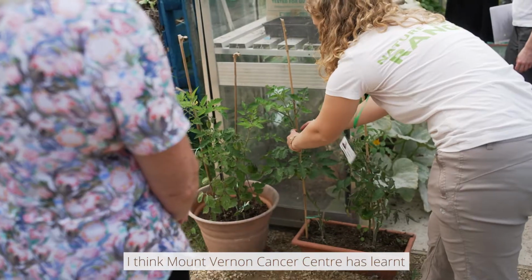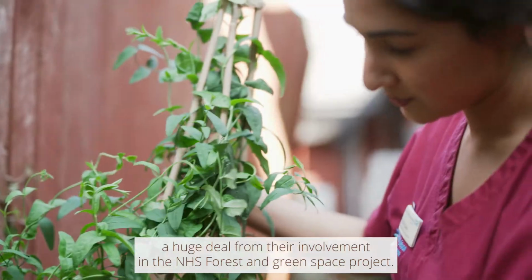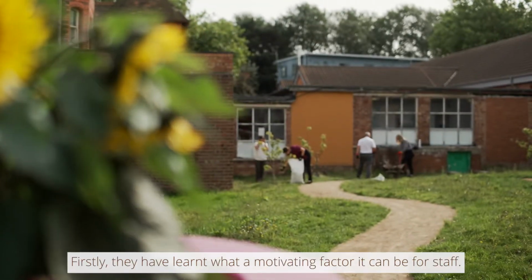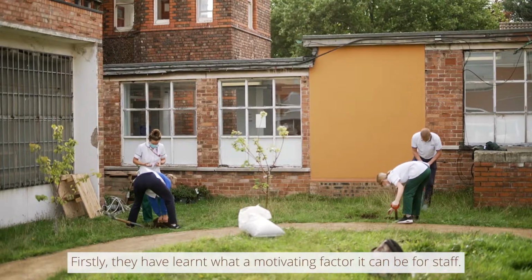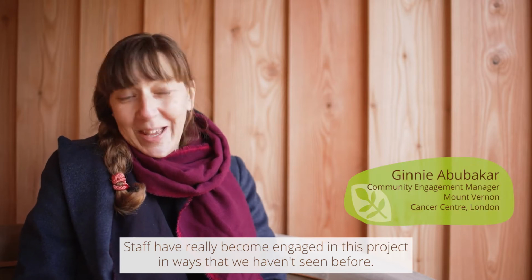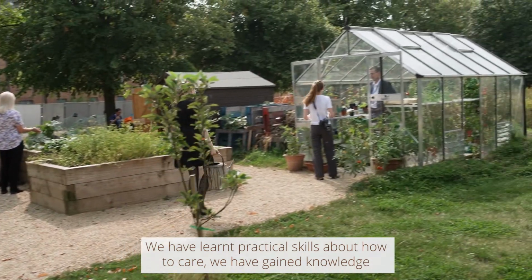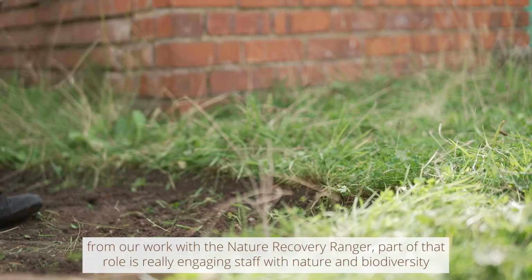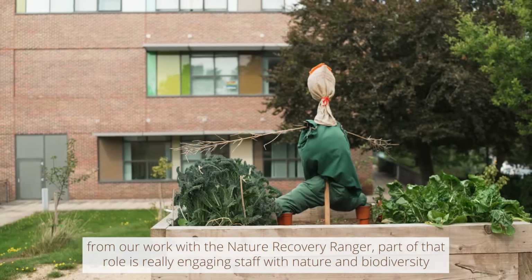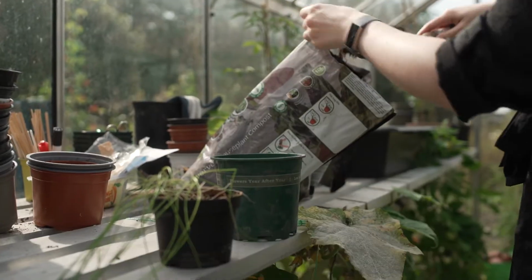I think Mount Vernon Cancer Centre has learnt a huge deal from their involvement in the NHS Forest and Green Space project. Firstly, they have learnt what a motivating factor it can be for staff. The staff have really become engaged in this project in ways that we haven't seen before. We have learnt practical skills about how to care. We have gained knowledge from our work with the Nature Recovery Ranger. Part of that role is really engaging staff with nature and biodiversity, and we're learning a great deal more about that than we knew, and the importance of connections.